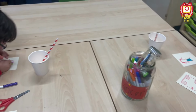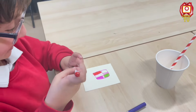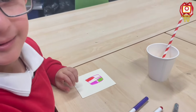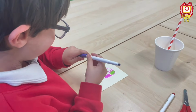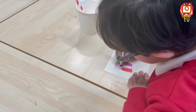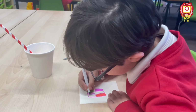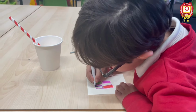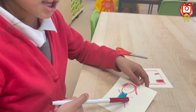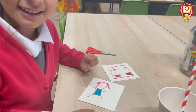I'm making a rainbow present. Wow, a rainbow one. And who's the rainbow present for? It's going to be for you. Oh, that's so kind of you. Wow, that's so nice. And what's going to be inside the rainbow present? It's going to be a doll. A doll. Wow, I'm looking forward to seeing that. Thank you so much. This is a doll for a present. That's so nice.